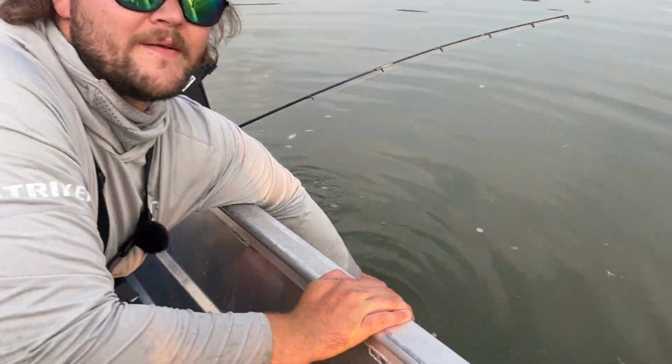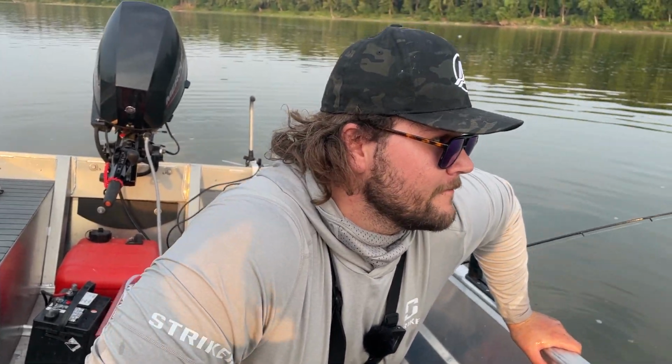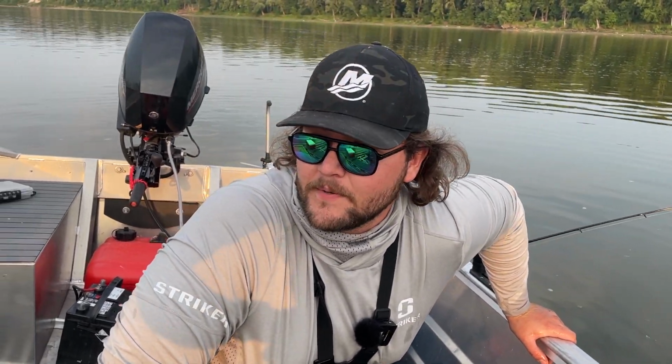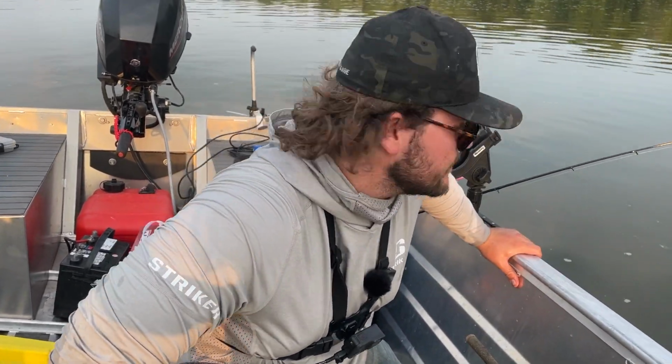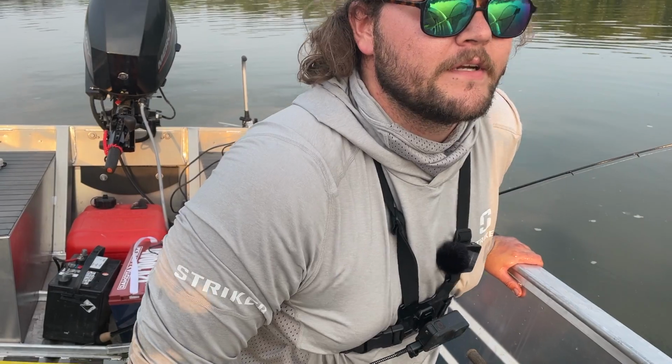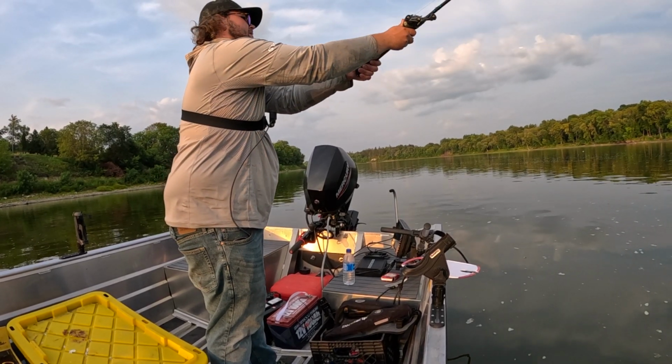Whew. Beautiful. Been waiting for such a long time for that fish. We made a move, we got a little deeper, and just like that, we caught that fish. Let's get back out there. Let's catch another. Let's get out there. Felt good.